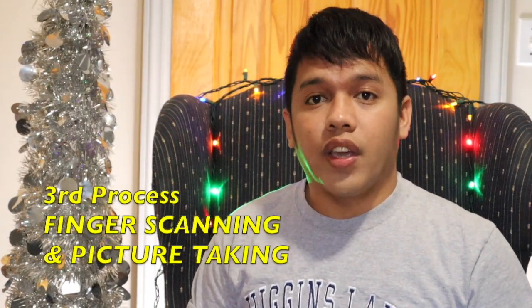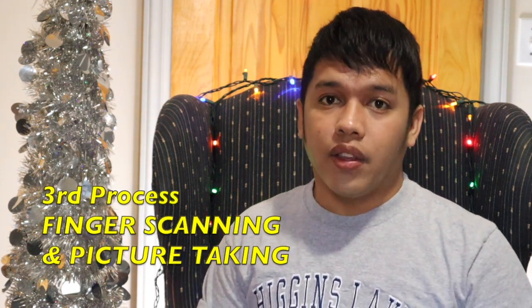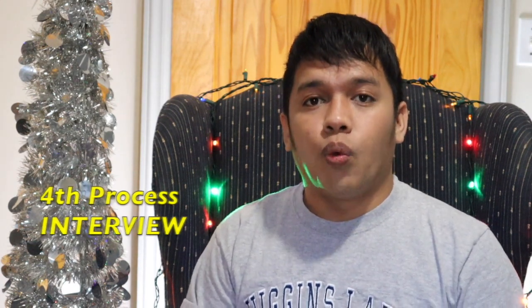This second verification is the third process inside the USCIS building, wherein they will ask again for your appointment letter and your passport to verify your identity. After verifying it, they will conduct the fingerprint scanning and the picture taking. After you're done with all of that, you will proceed to the fourth process, which is the actual interview, and you will be instructed where to go because there are 3 sections there.